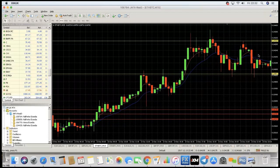So when fire is above water, it's a buy zone, yes? Yes, when the fire is above the water, it's in a buy zone, you buy. And when the fire is below the water, it's a sell.